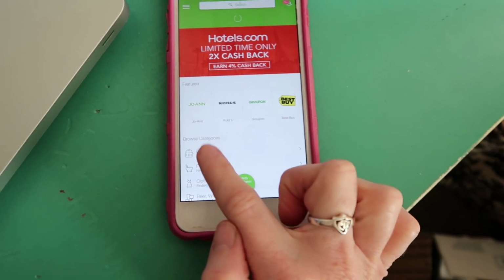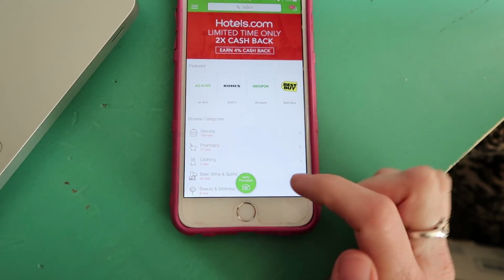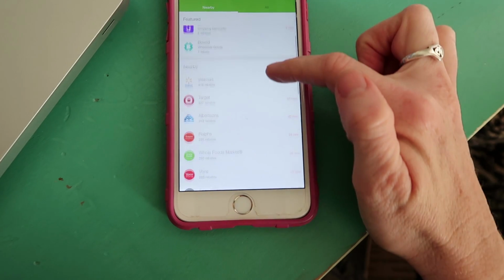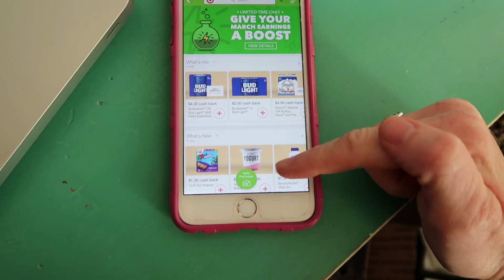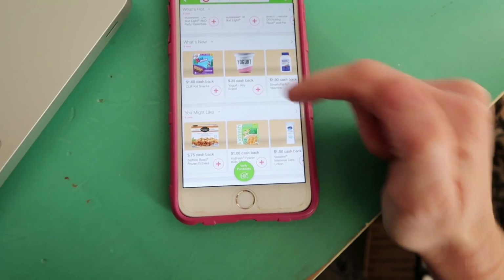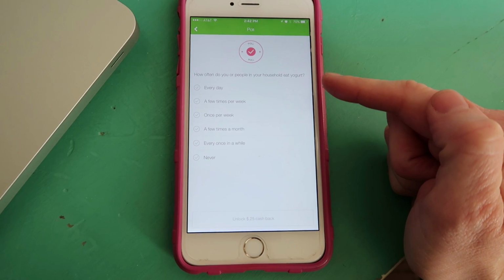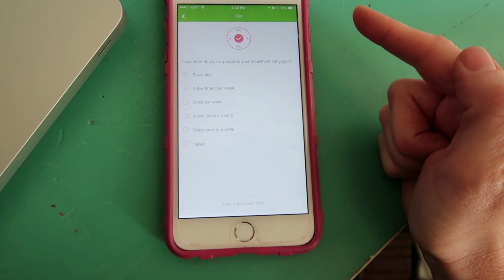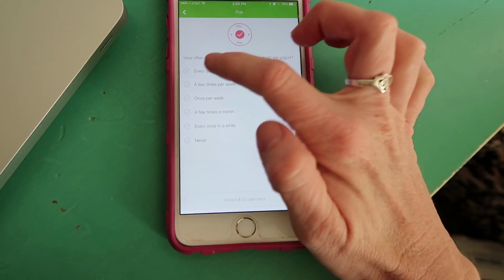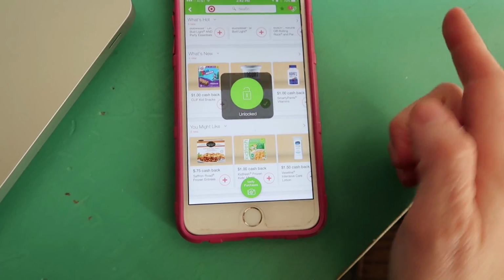Usually I just go in here to groceries. Did I do groceries? Let me make sure. Yeah. Okay. So you go into groceries, you choose whichever store you went to. Then you can start scrolling through all the different things that are available. Like, I got yogurt today, so I'll add that in. And every once in a while, it's gonna ask you simple questions, like how often do you or people in your household eat yogurt? And we eat it almost every day. And then you unlock 25 cents. And so then there's that.